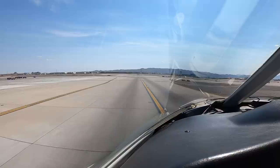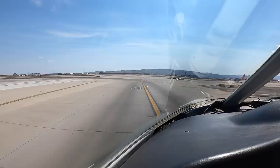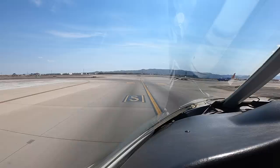This is shades of one time I went into Denver International, where I landed at the furthest runway away possible from where I was going. Sometimes it works out that way.